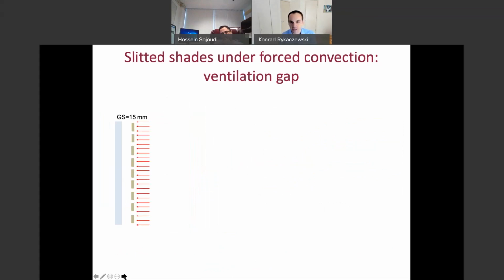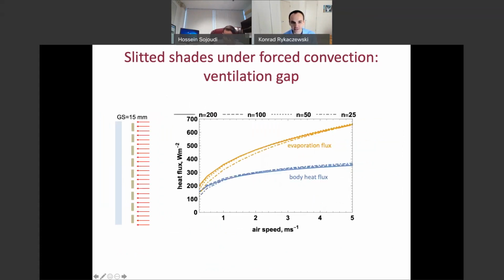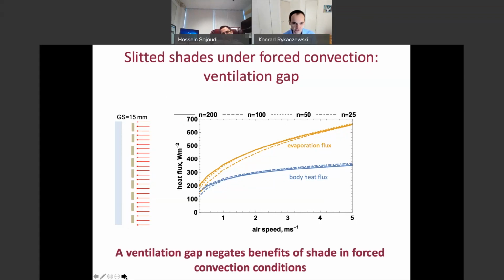But what happens if you have this gap and these slots when you all of a sudden start having forced air convection? In this case, you have airflow coming at your base with your gap. And it turns out that almost no matter how many slots you have, if you have this gap, air comes in and moves along, and it comes out somewhere around the neck. It doesn't matter how many you have. You go back to the same problem that we had initially, where you're wasting a lot of the water because of environmental losses. So you don't want a gap when you have forced convection.